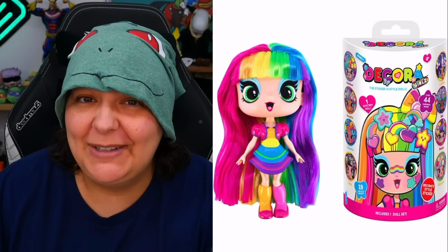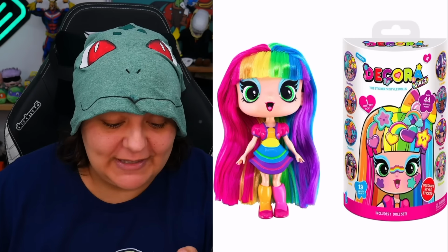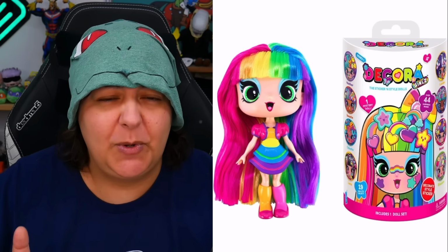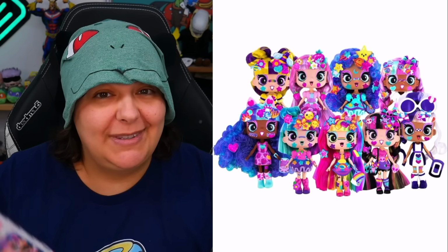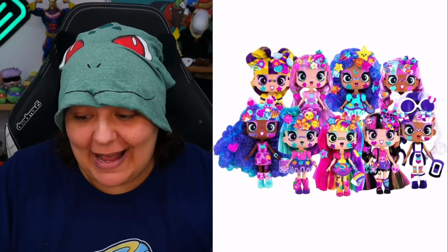And these dolls really do look absolutely adorable. I love the hair color, I love the vibrancy, I love their facial expression. Just everything about it reminds me of Rainbow Bright. Now, even though the box does say there's 19 to collect, I've only ever seen 9 of them to actually collect.